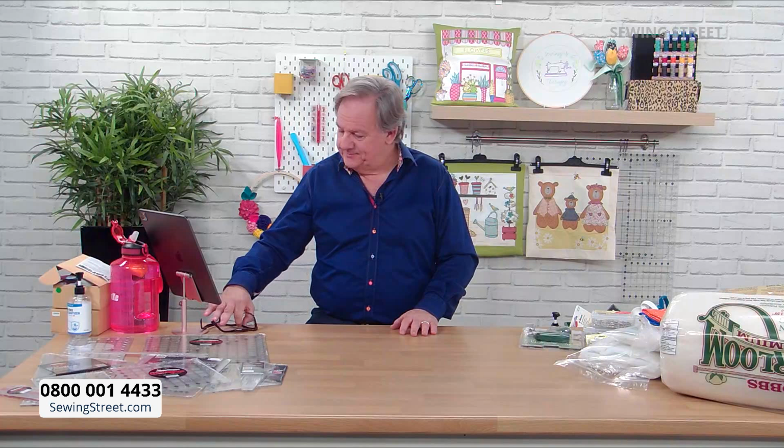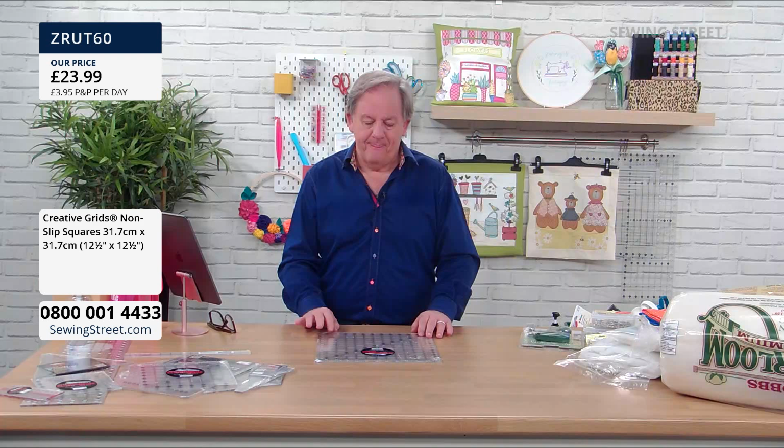Rulers. I've got the biggest square here. It's not the biggest square ever, it's just the biggest square today. 12.5-inch square, this one. Now, you know about Creative Grid rulers.